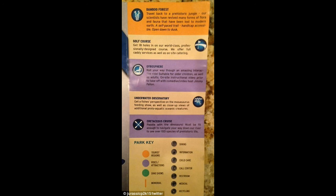They actually have games here, I guess. Gyrosphere, it says roll your way through an amazing interactive ride, suitable for older children as well as adults. On-site instructional video prior to takeoff with comedian video host Jimmy Fallon. Okay, Jimmy Fallon appears in this movie, I guess, or I'm not really sure.